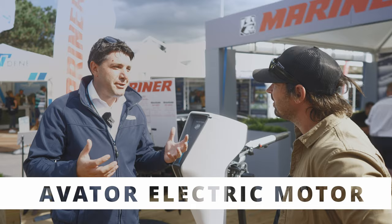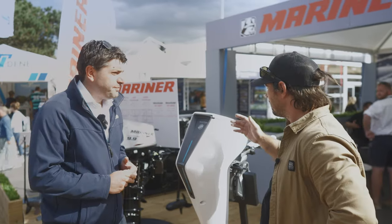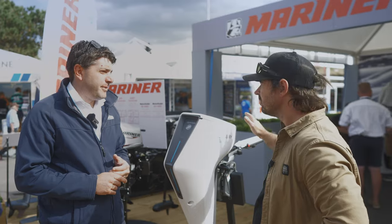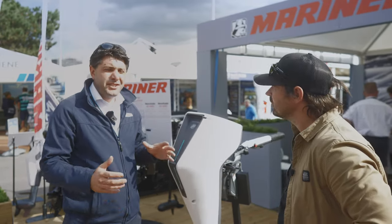As you say, going green and renewable engines is a hot topic. I think it really is. And you're one of the first mainstream manufacturers to actually jump onto the electric thing, and I think that's pretty cool. You've got a whole heap of them. Yep. This one really interests me. Yeah. So this is perfect really for tenders.